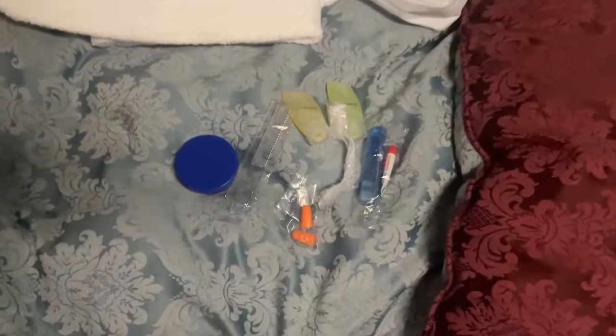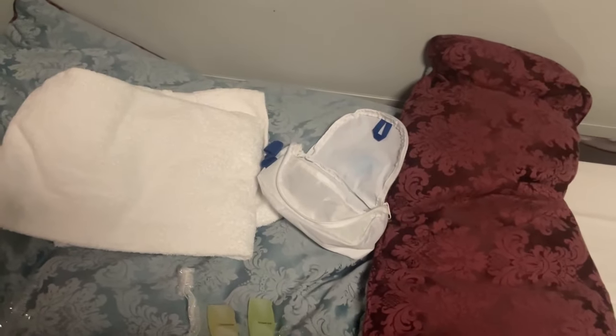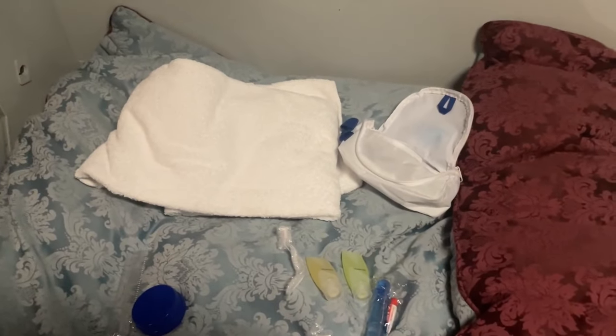So anyway guys, let's show you what we got for our toiletries kit. This is our supplies for tonight. We got a comb, a little tin thing, shampoo, shower gel, a little shower cap thing, toothbrush, toothpaste, which is pretty much enough for just a few servings, and earplugs for the overnight journey, just in case you have trouble sleeping with the sound of the train. And yeah, your little toiletry bag and your towel for your shower, which I'm just about to use. It's a pretty cool little setup. Anyway, let's go have a shower and then I'm going to head to bed.